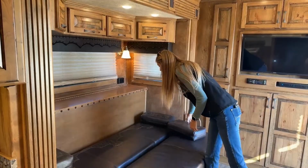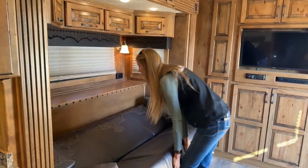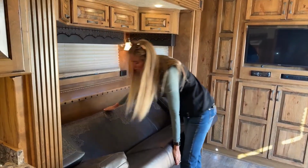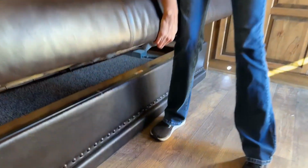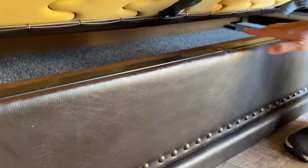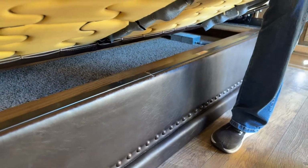Folds down really easily and then sets back up into your sofa as well. And then underneath, take a quick peek under there, and then I'll show you additional storage behind it. But you have access right here. It's all carpeted under there. So good cubby hole there.